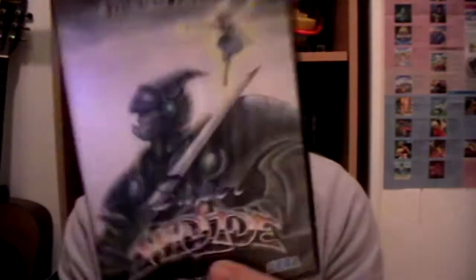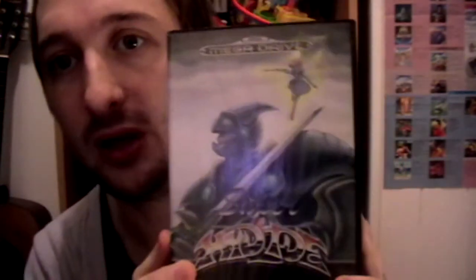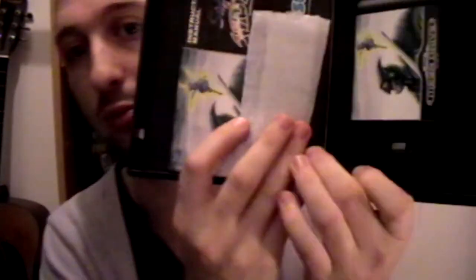I'm on an RPG tip, going for the full English Mega Drive and Mega CD RPG collection, and of course Eye of the Beholder goes towards that, as does Super Hydlide. How do you pronounce that? Super Hydlide. Yep. Again, boxed complete, even had a bit of foam there to keep it all nice, and this is in really nice condition. So that looks cool, and that was £4.95 all in, so pretty decent price on that one.